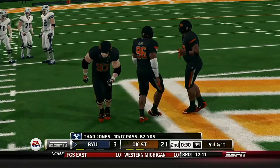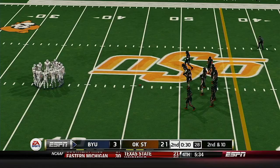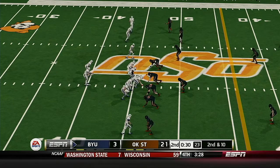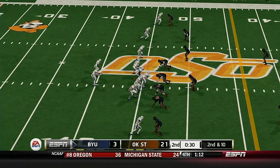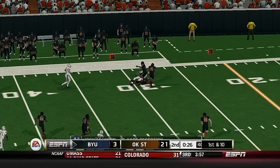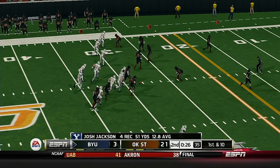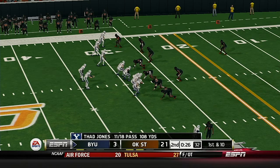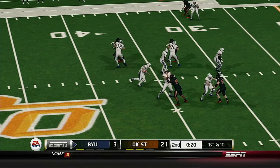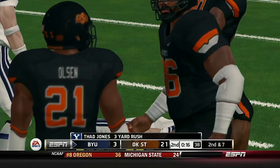Throws to the tailback, incomplete. That makes it second and 10. Ball on the 46-yard line. He fires. They'll bring him down around the 28-yard line. Now he's scrambling, and he's tackled around the 25-yard line.